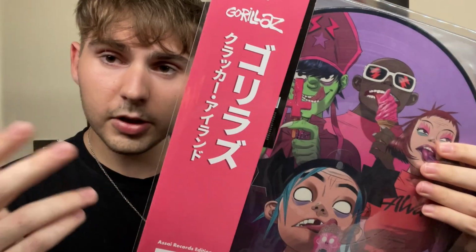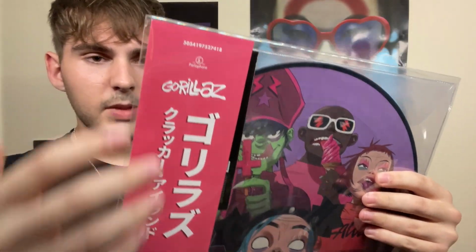They always have the Obi Strip, telling them information about the album itself, genre, all that kind of stuff. Especially for Western records that get ported over. But Assai Records put it on for a little bit of panache, if you will.